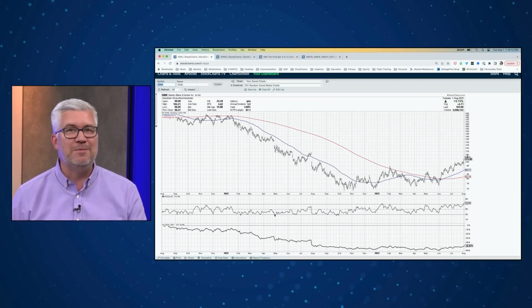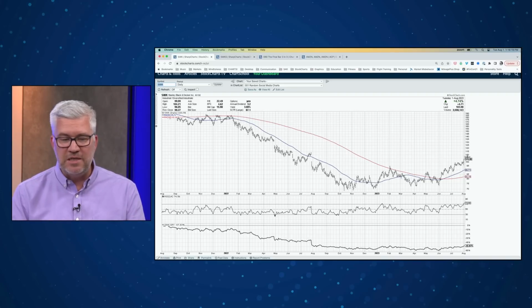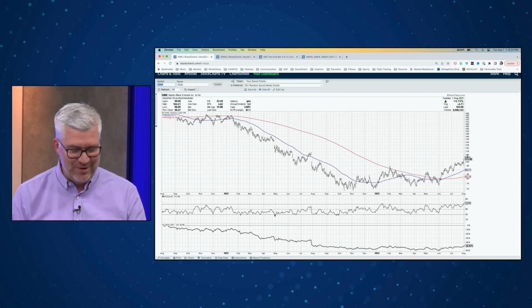Big round numbers tend to be important for stocks and for a lot of other asset classes, ETFs as well. So pay attention to see if Stanley Black & Decker can remain above that crucial big round number, $100.